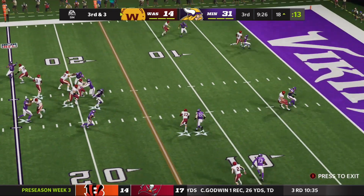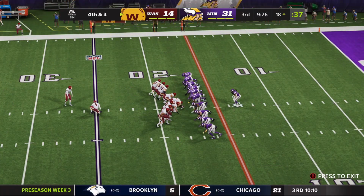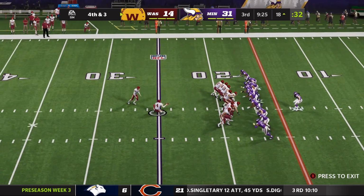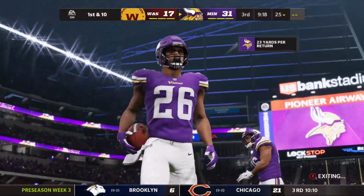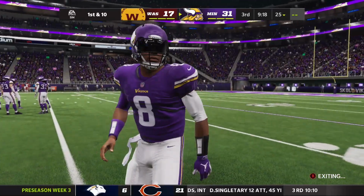Out of the gun, here's Wilson. Oh, they would have gotten the conversion if he could. Instead, the drop means it'll be 4th down. The kick by Gold is good. And those have to go away. You have to end with a kick, either a field goal or an extra point after a touchdown.